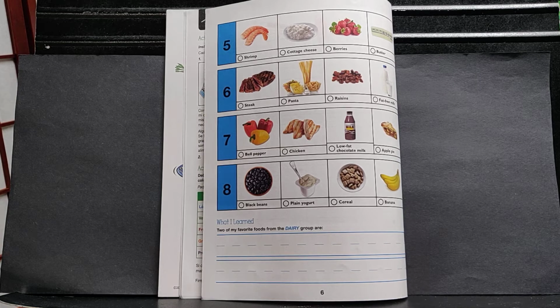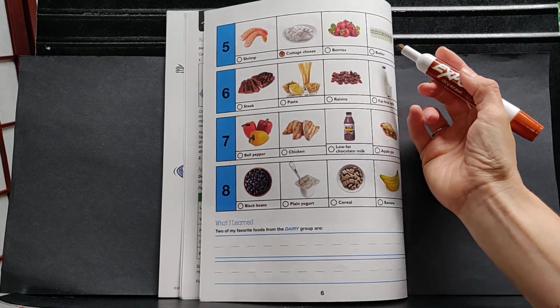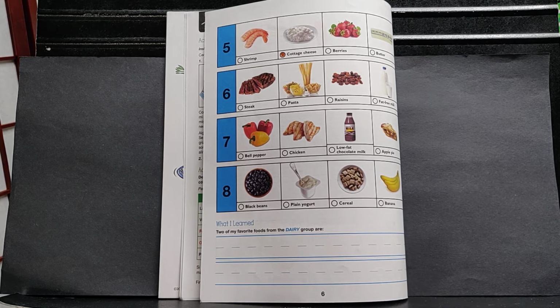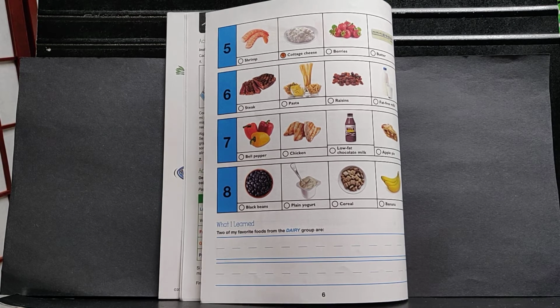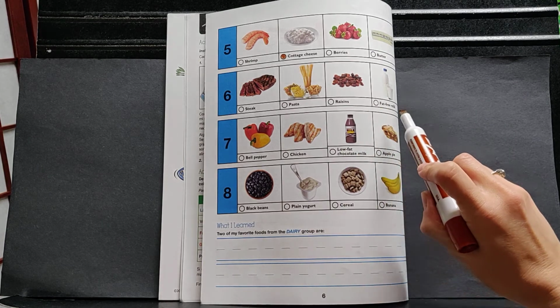This one actually has 2 that come from the dairy group. Both cottage cheese and butter are made from milk, but as they mentioned before, because butter is higher in fat, they're not including it in the dairy group, but rather putting it in the extra food group. Things that might be higher in fat or sugar, which we don't necessarily want to have a lot of in our diet. Okay, 6. Steak, pasta, raisins, fat-free milk.